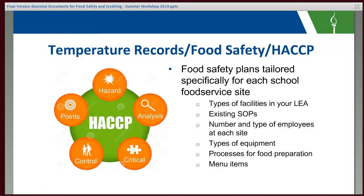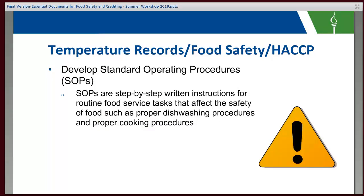Please make sure that your HACCP plan is reviewed periodically and tailored specifically for each school food service site within your LEA.